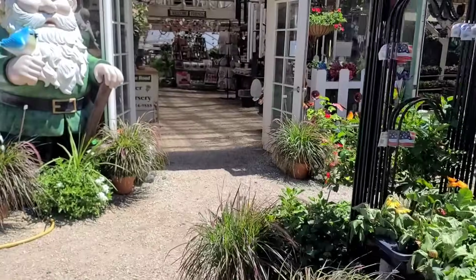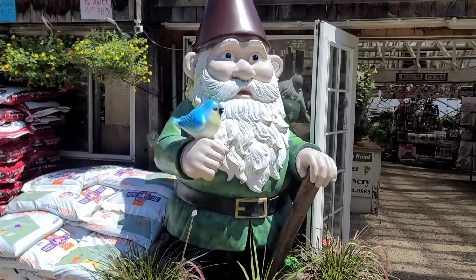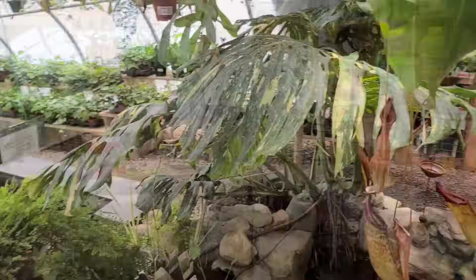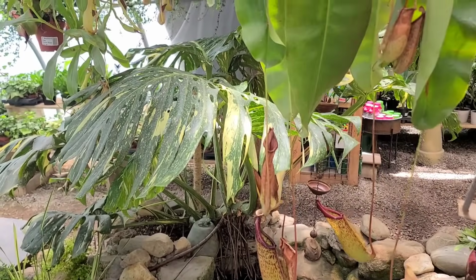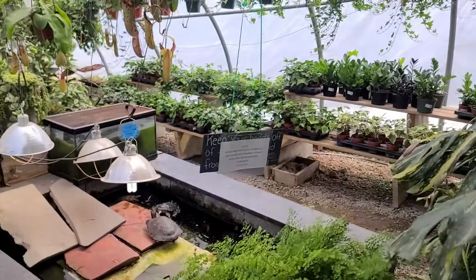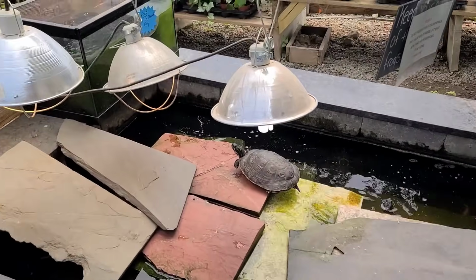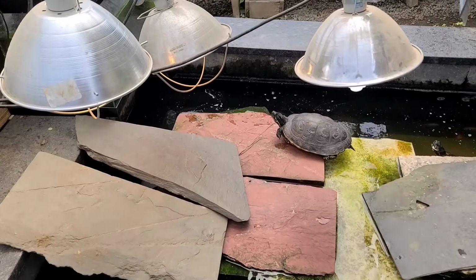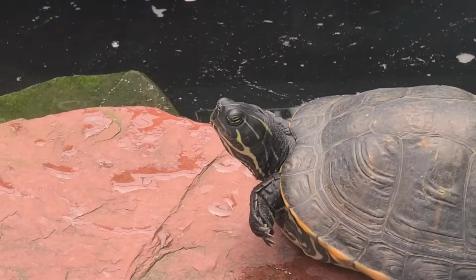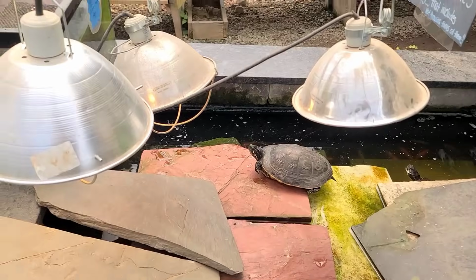Here we are. I feel like I've never noticed this giant gnome and I'm not sure how I missed it. Let's see. All right. Some cool pitcher plants over here. They've got their turtles. Hey guys. What's up, homie? Giving me side eye. Side eye. What did I do? Anyway.